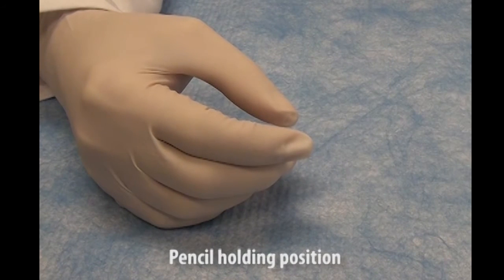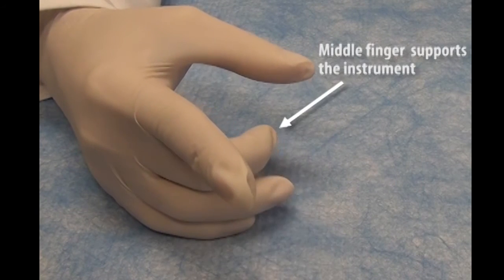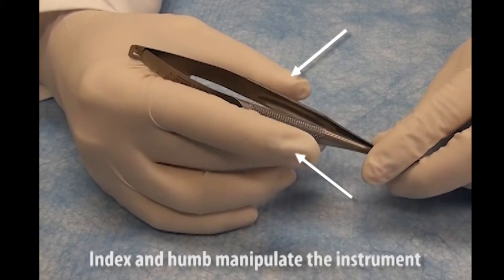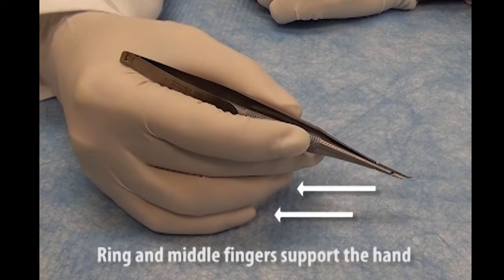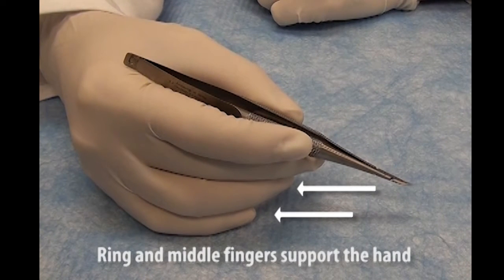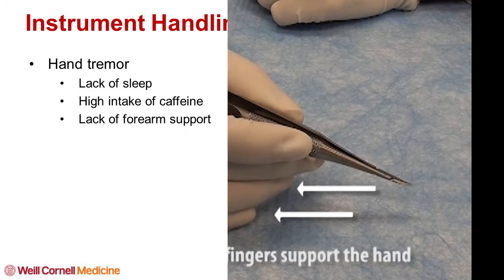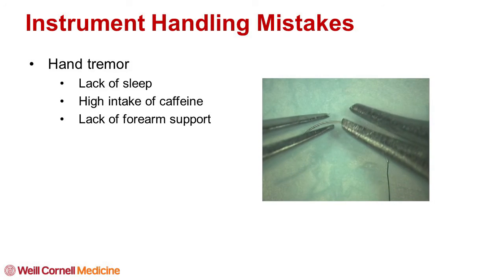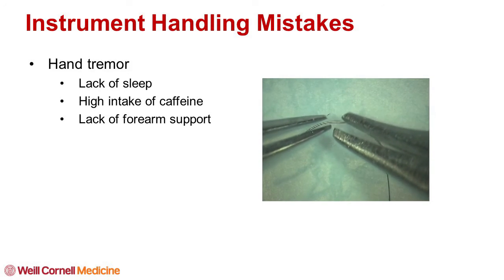We recommend using the pencil holding position when handling microsurgical instruments. In this position, the instrument rests on the lateral face of the middle finger and is controlled and manipulated using the thumb and the ventral surface of the index finger. The ring and little finger further support the middle finger and help to transfer the weight of the instrument to the table.